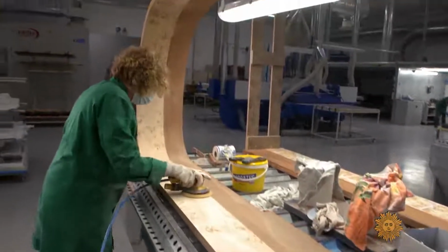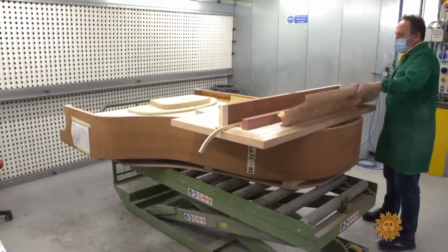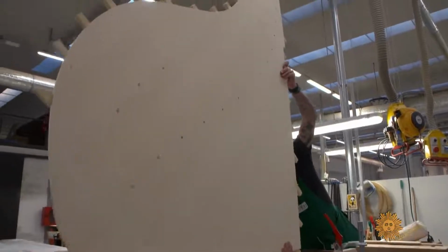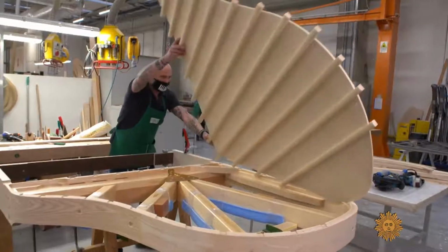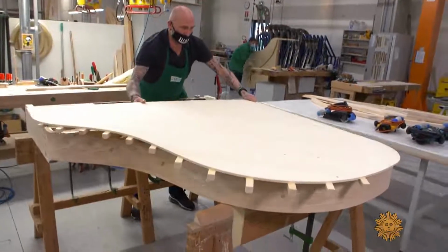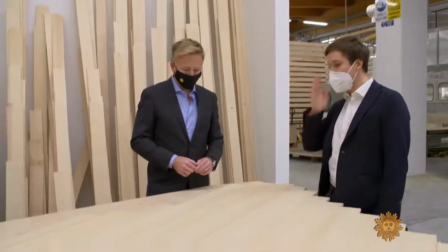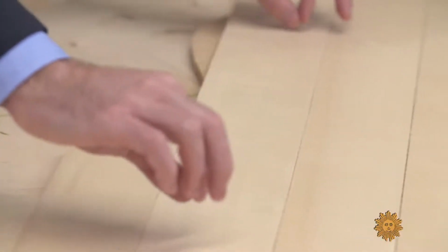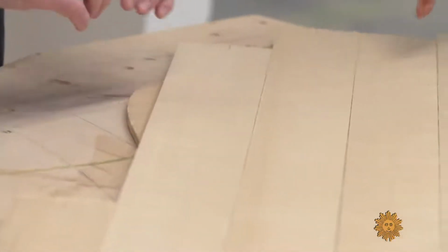Fazioli uses a dozen different types of wood in a single piano. But it's that Italian red spruce used for the soundboard that's key to giving the instrument its voice. The grain of this tree has to be extremely straight. Why do you want such straight lines here? Because the sound runs through the grain.